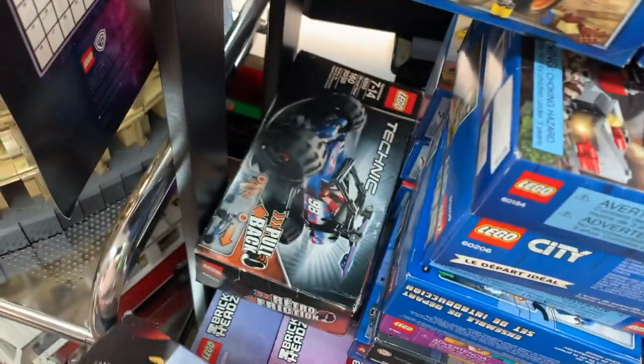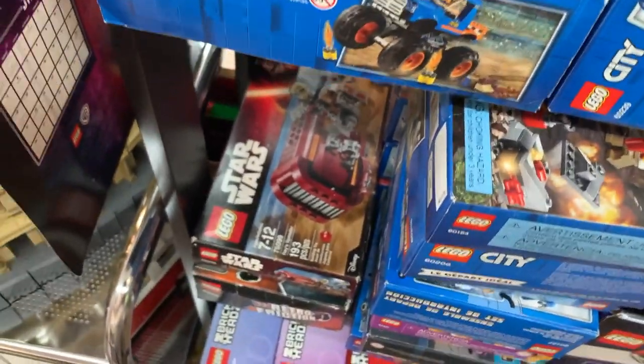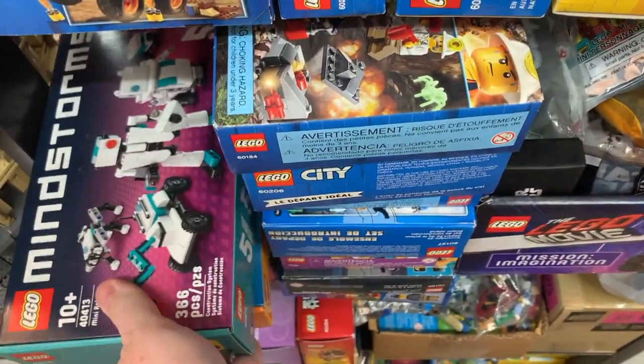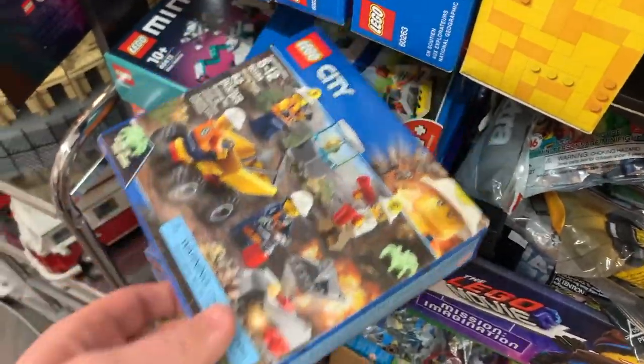The Lego Star Wars and then the Lego Technic, which I'm especially excited about because I do have more Technic sets that I want to get into, like I've already said. Here, it's going to be really hard to see because this is so many Lego City sets. But as you can see, I'll just try and do my best to move them.